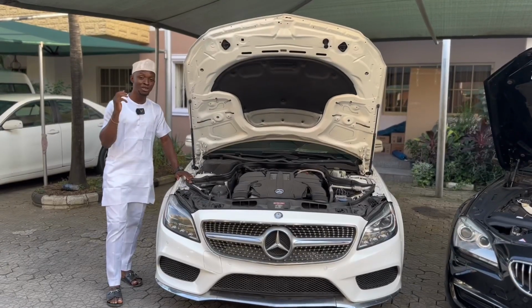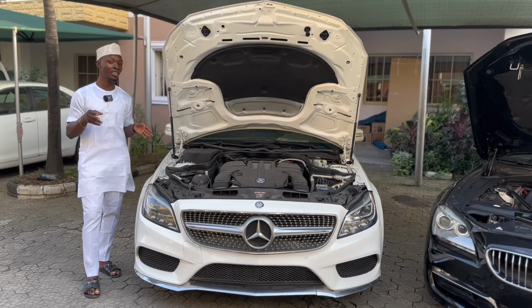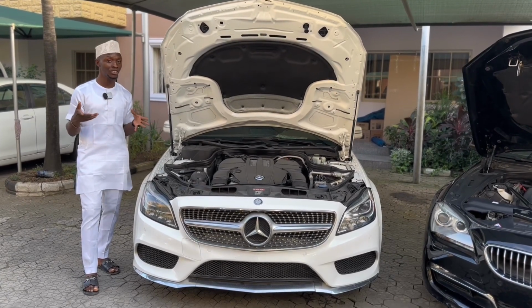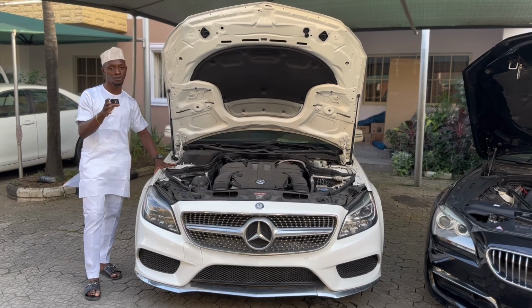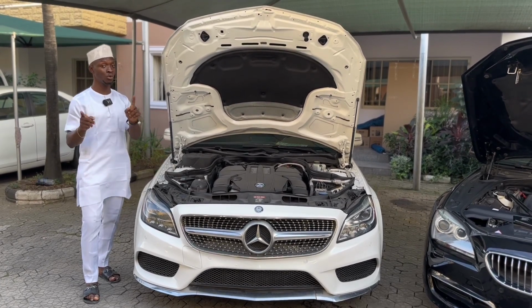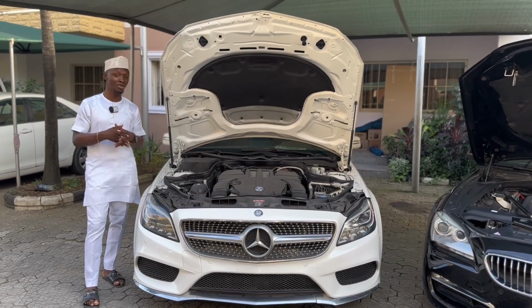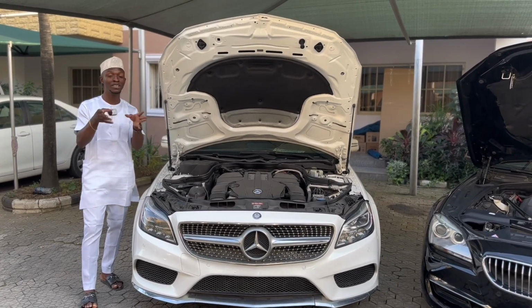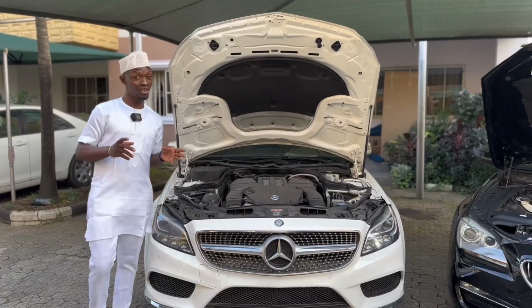While this is the smallest petrol engine offered in this series, this comes with a 3.0-litre twin turbocharged V6 engine that produces about 330 horsepower and does 418 Nm of torque. Now this does 0 to 100 in 5.3 seconds and has a top speed of 160 miles per hour. All of this is mated to a 7-speed automatic transmission. My car is beautiful. Now let's see what her car has got.